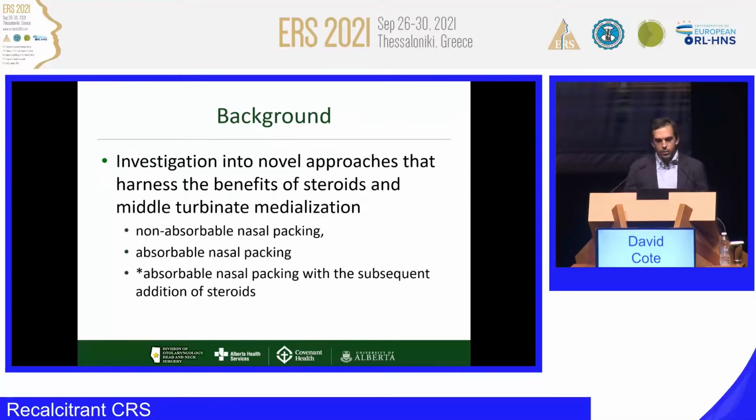So we were looking at ways to investigate approaches that will harness the benefits of the steroid as well as that middle turbinate medialization. And different approaches have been taken historically, either non-absorbable nasal packing, absorbable nasal packing, and ultimately absorbable nasal packing with subsequent addition of steroids, which is what I'm going to be talking about today.